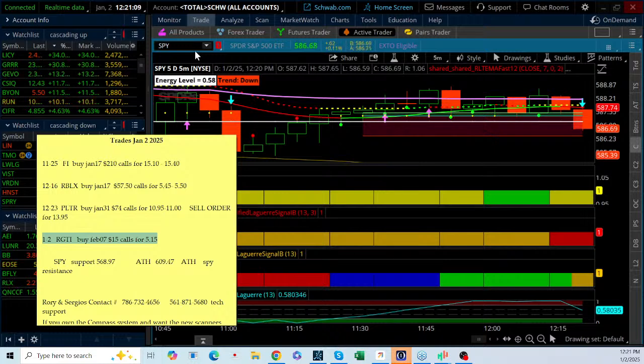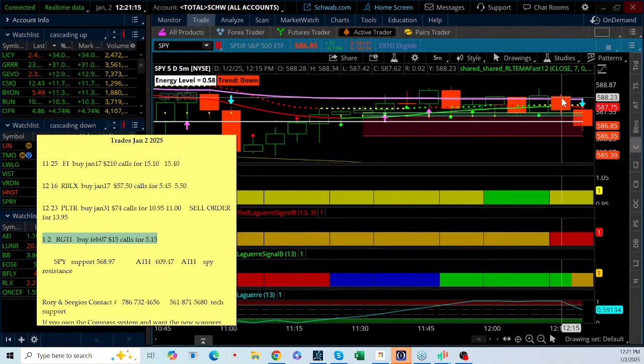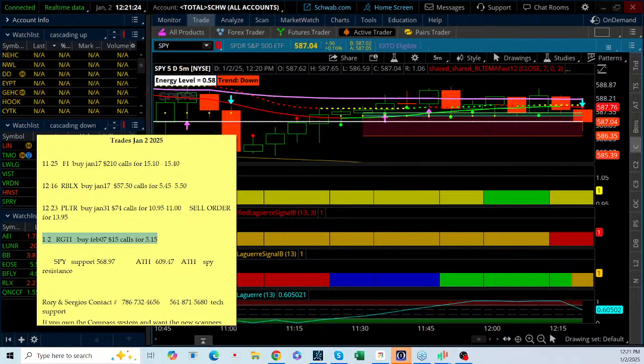Again, SPY selling off. Momentum's gone against me. If I was day trading this as a trade for the SPY super system, I should be out right now. Again, I'm riding it, so we'll see what happens.